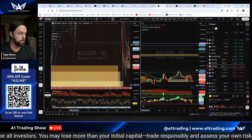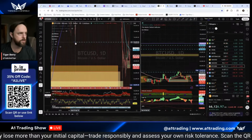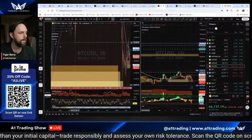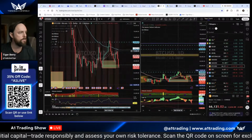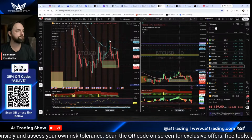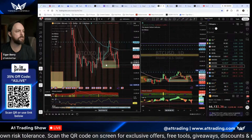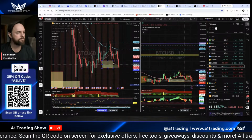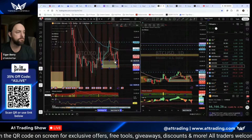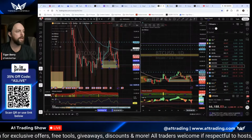Support from Liberation Day, guys. April 2nd, 3rd, 4th of last year. Liberation Week, Liberation Day. And yet this zone had the power to push through it and close on a daily. So that, to me, tells me that this demand down here is pretty strong. Now, we've already bounced into it, and we've already got a push up. And now it's rolling back down.